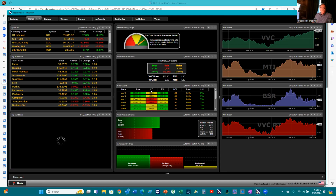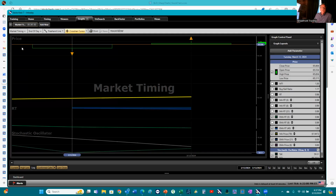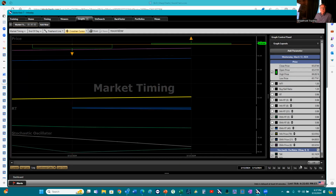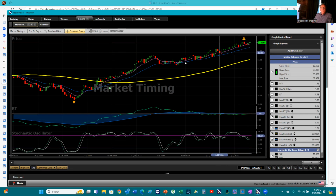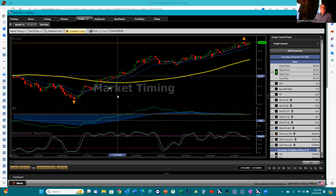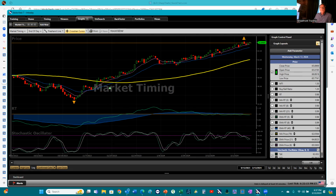So VectorVest right now looks really good, actually. It's still on a confirmed up. We look at the graphs, market timing graph. And by the way, VectorVest has a system very similar to the one that I've just outlined, using a single ticker, and they use the confirmed down signal as their exit point as well. So that's what I will use.